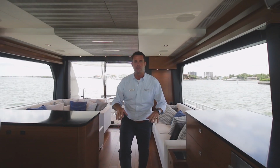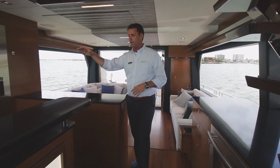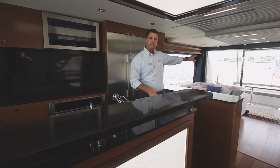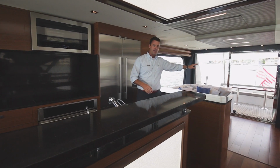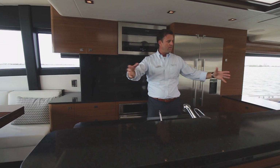A slight step up into the galley. We have, once again, we are raised, so we have an even better view. When you're up at the kitchen bar counter, we can view down at all our guests sitting at the aft entertainment table, or our guests in the salon, as well as our guests sitting up at the dining table. So really everything just flows.